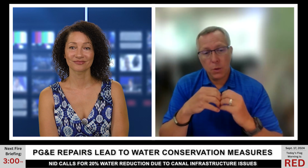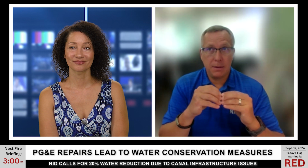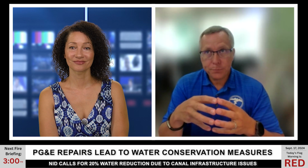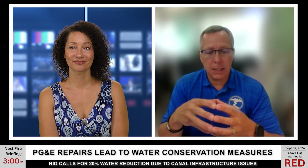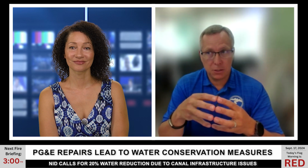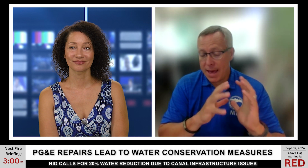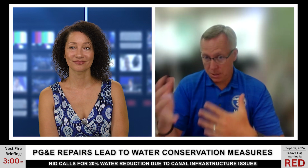Powerhouse 2, which we thought was going to be repaired and water could flow through it into the South Yuba Canal, we thought that was going to be done in September. The pipe that was taken off the hill by a rock slide is going to be reinstalled and finalized in September, and that's currently on track. However, powerhouse number 2 has suffered a generation problem, and so they have to take that offline completely and fix it, and that probably won't be until next year.